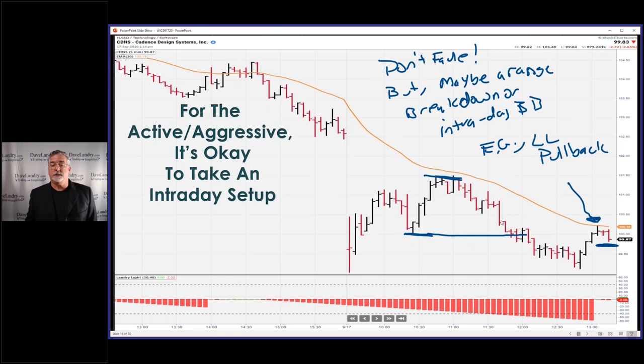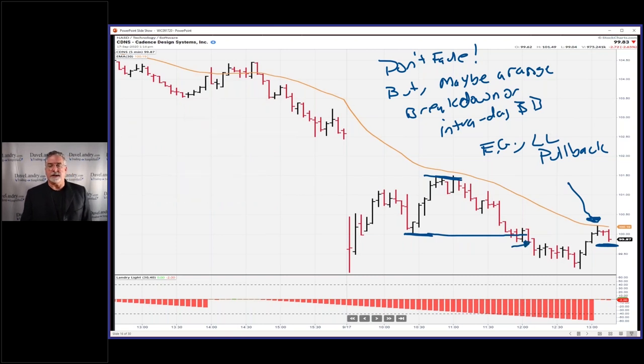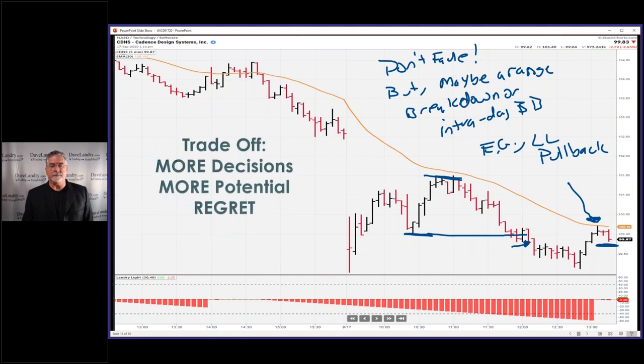Now, the other thing you could do would be slightly more aggressive, but you could look to play possibly an intraday breakdown once you have this big old fat trading range established during the day. I'd much rather play something like a pullback, some sort of intraday setup, some sort of fractal pattern, as opposed to a breakdown. But I'm just throwing out some additional ideas for you. So again, you might look to play that breakdown.